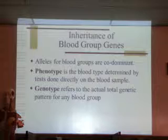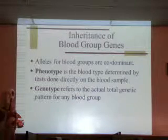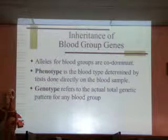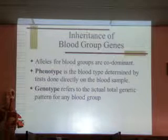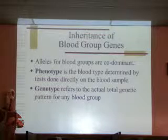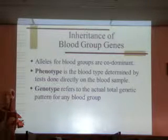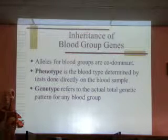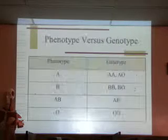And because blood group genes are codominant, you're going to see expression of A and B in those individuals that inherit both A and B. The phenotype is what you can detect. I can test the red cell and I can phenotype it, but I have to guess what the genotype is. The genotype is a genetic composition, and I'll explain a little bit more about that here.